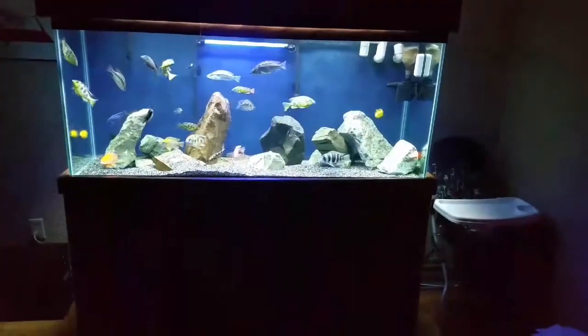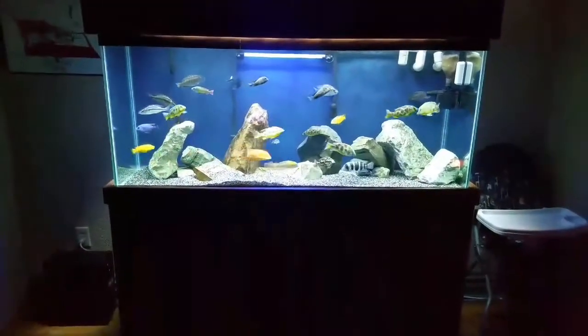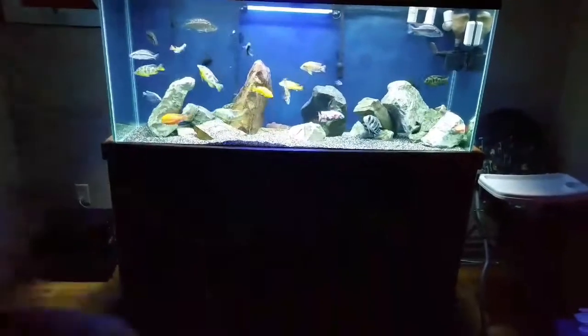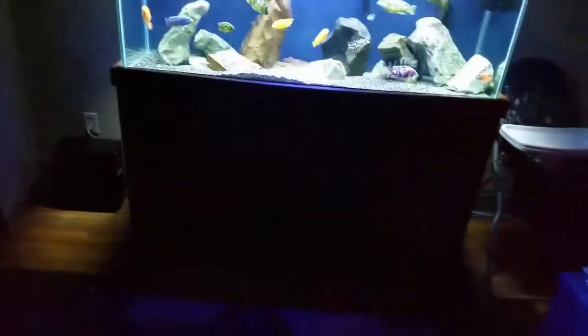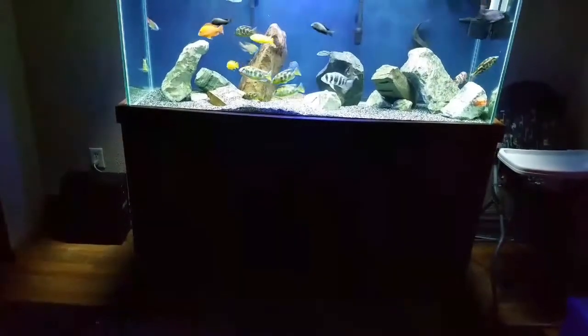My fish room is directly underneath this, so it would be pretty easy for maintenance, which is a major plus. And I could do an overhead sump on it if it was a low tank. That was my dream tank.